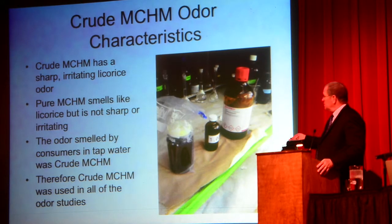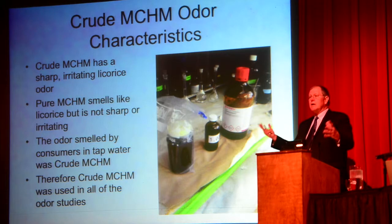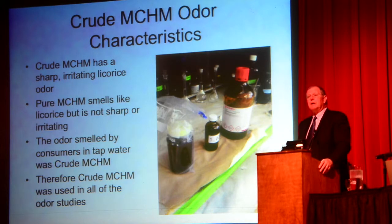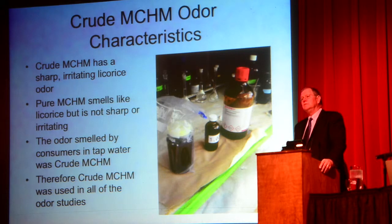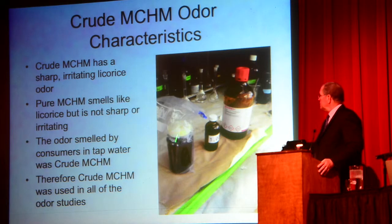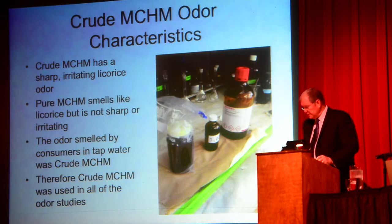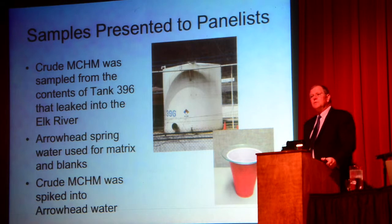This is actually PPH. This is a sample of just the pure MCHM, which you can go out into any chemical store and buy. The pure MCHM and the crude MCHM are different. They have different odors, and they react differently in water, and people smell them differently because there are minor components in the crude MCHM that have odor characteristics that make the licorice odor of MCHM much more intense. So it was crucial that we use the crude MCHM throughout all of this testing. There's tank 396. We went and visited it yesterday.